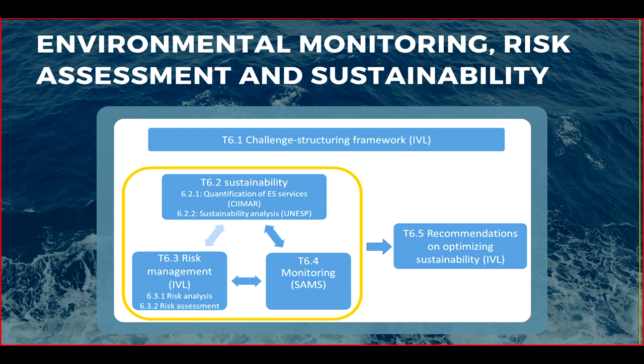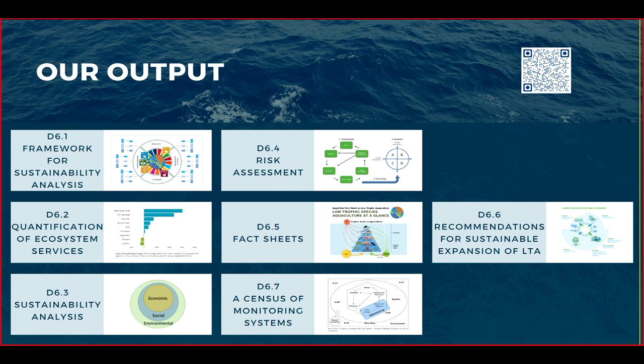So this is our output, as Sofina highlighted so well. You can find the deliverables on the AquaVitae webpage, at least the ones that have been accepted by the European Commission so far. We have our first deliverable, where we produced a framework for sustainability analysis. This was a joint collaboration between IVL and the UNESP. We have the quantification of ecosystem services, which was primarily led by Isabel and Gonzalo in Portugal. We have a sustainability analysis, which was primarily led by Wagner and his group in Brazil.